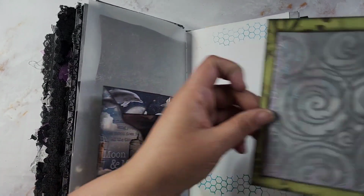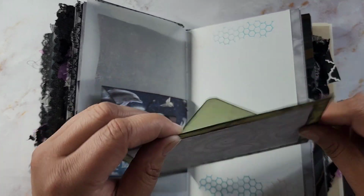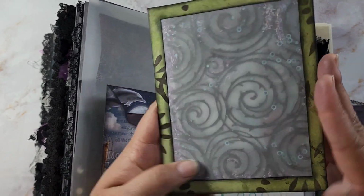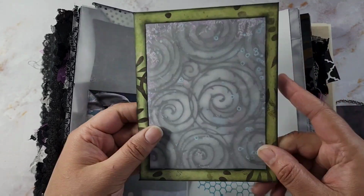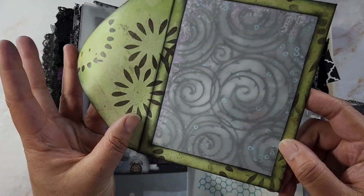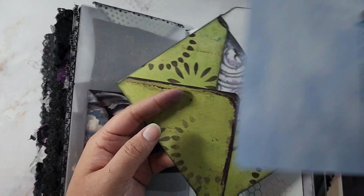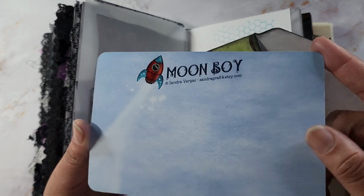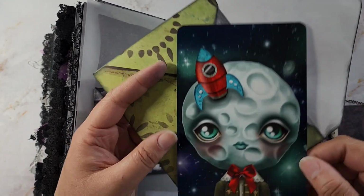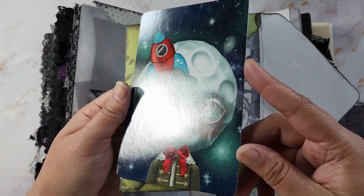And then here is a little shaker envelope that I did through vellum because I wanted it to be a dreamy panel. And then there's a little die cut in here, which has some really fun shapes, but it's actually an envelope. And inside I included a print from one of my favorite pop surreal artists, Sandra Vargas. So this is her little Moon Boy print. Isn't he cute? I love it.